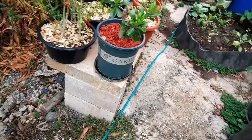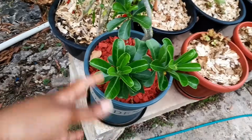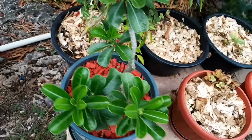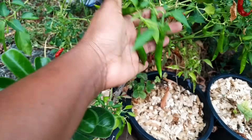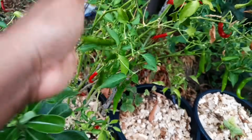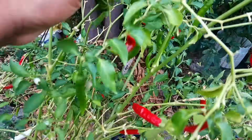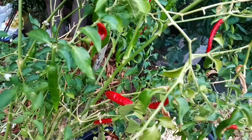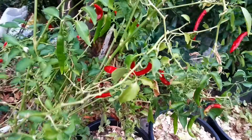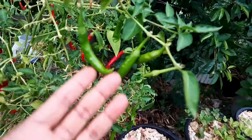Now, let's move on to the strawberry stand. This is my desert rose, such a beautiful plant, and my overburdened cayenne pepper. Guys, we've harvested so many. Here's a baby ladybug. You see that? We love to see that. Those will eat the aphids for us. There are so many peppers on this plant.